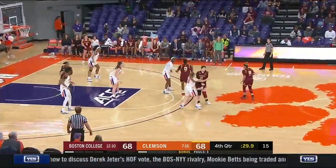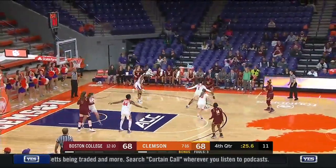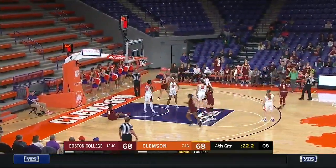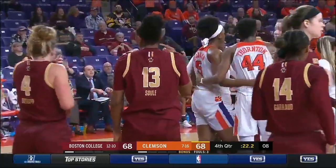BC does own the possession arrow. Tigers have 3 team fouls here in the quarter. Boston College with 4. You'll see the differential. Shot clock to game clock. You see Soule going to the basket, and she's fouled. I think they're going to say the foul was on the floor. That'll be a 4th on the Tigers here in the quarter.